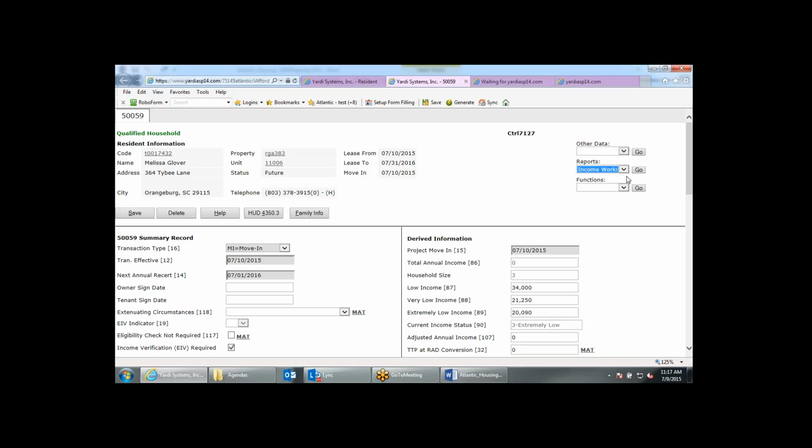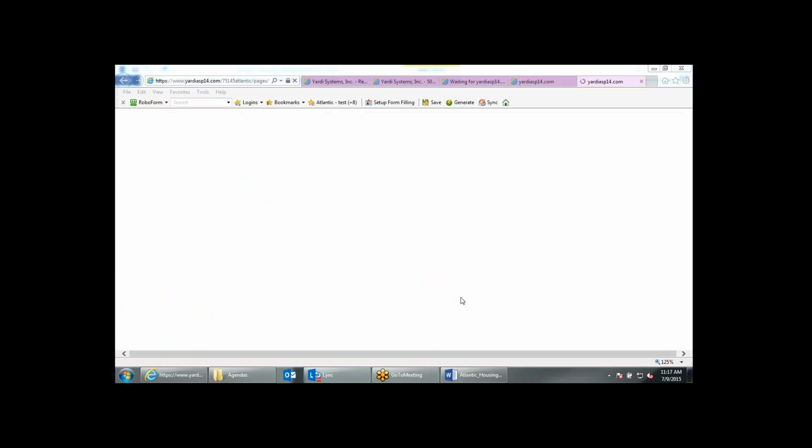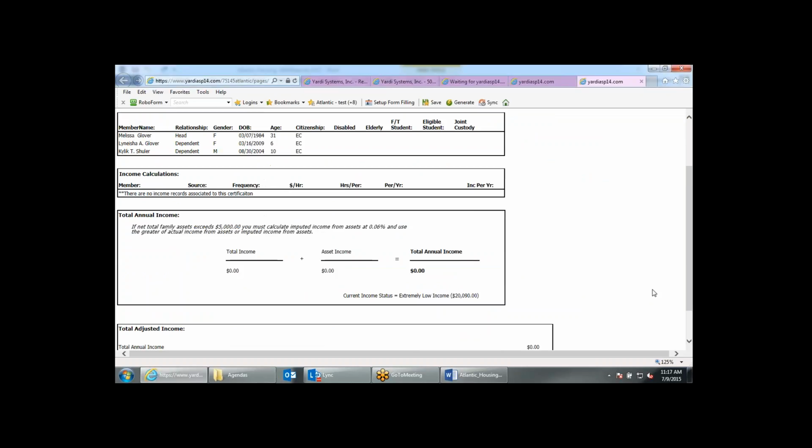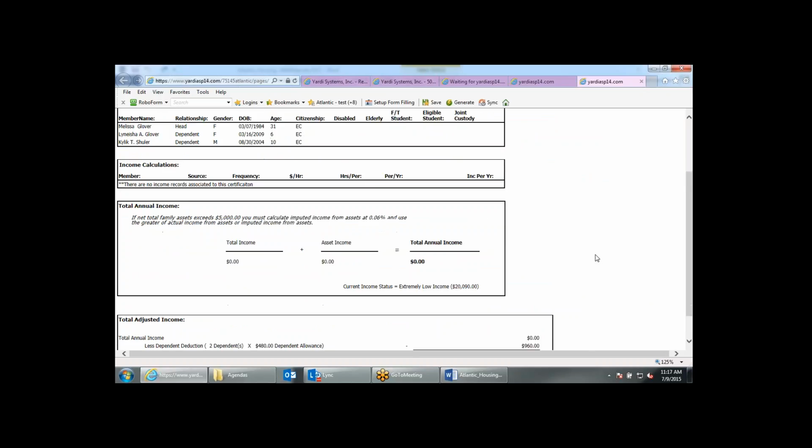Also, that's available to us on that reports drop-down is our lease information. This is the HUD model lease. If we click go, that will load, and this is, again, something else that our resident will need to review and sign for us. Okay.